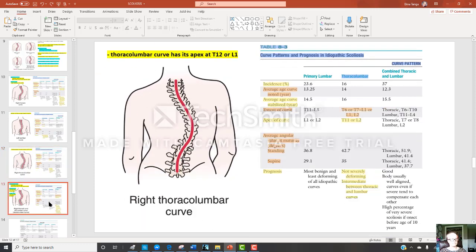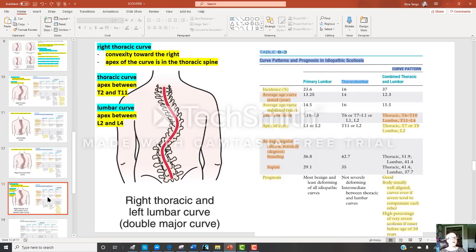Combination. So now we're to the right thoracic and left lumbar curve, which is a double major curve. Yeah, S shape. That's actually what they call it. So again, the right thoracic curve is convexity toward the right. Apex of the curve is in the thoracic spine. The thoracic curve apex is between T2 and T11. The lumbar curve, the apex is between L2 and L4.